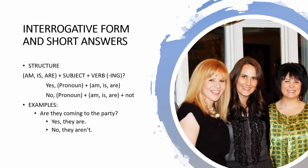We're going to see some examples so you can see it better. Are they coming to the party? Yes, they are. No, they're not. So the only thing you have to do to write an interrogative sentence is to put the verb to be at the beginning.